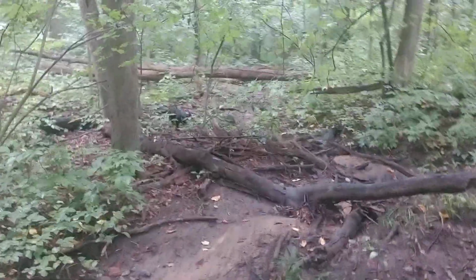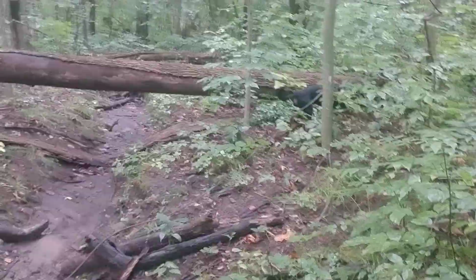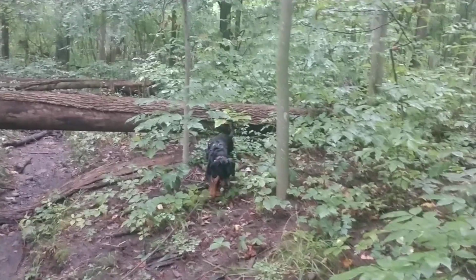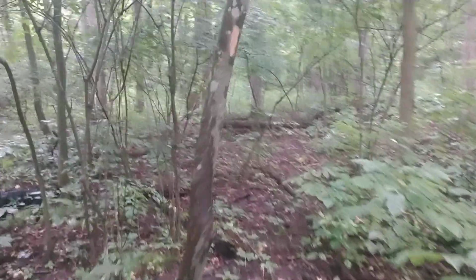Pros to it is you got through it. The cons to it, you may have missed some key evidence that you really wish your dog would have shown you. What if the arrow would have fallen out? Let's just say that the deer did go up high and I didn't go up there where the dog was and the arrow fell out. Or I followed the dog exactly and the arrow fell out in the creek. And I would have missed it. Got a mark here, so this is good. Mark. Mark.